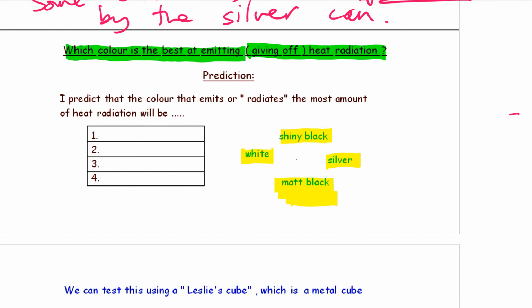So I want you to think, which colour is going to give off the most amount of heat? So say, for example, we had 4 bags. A shiny black bag, a white bag, a silver coloured bag, and a matte black bag. If you were to put hot water into each bag, which bag's water would cool down the quickest?